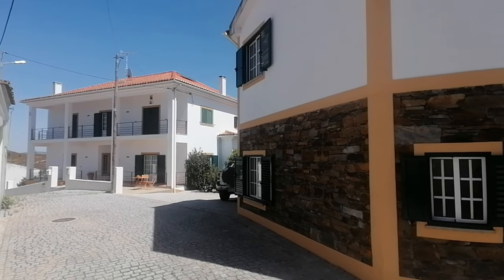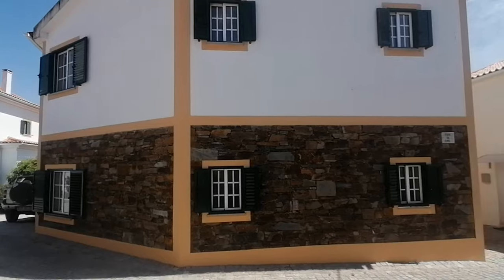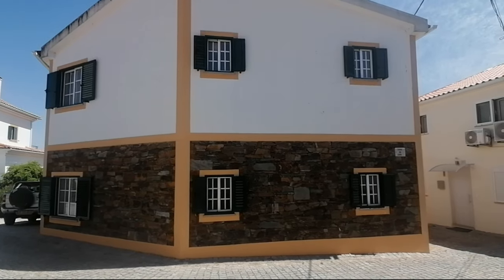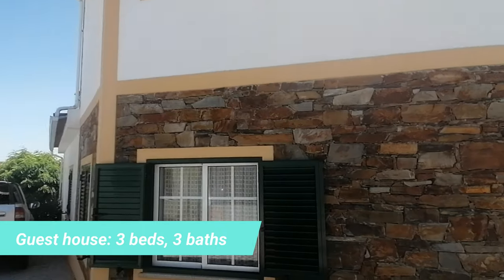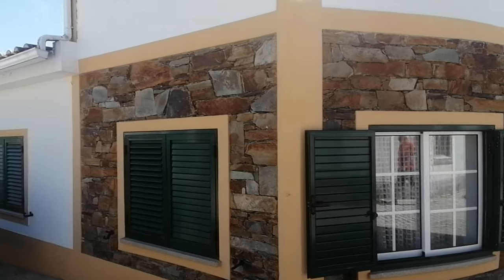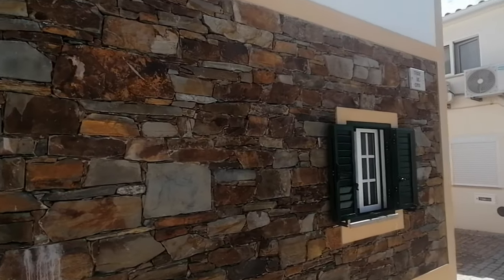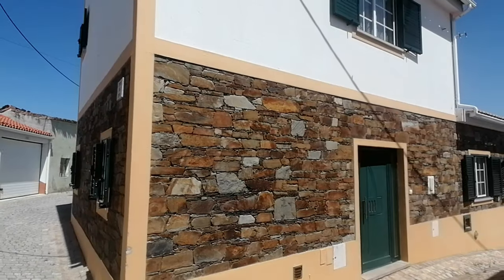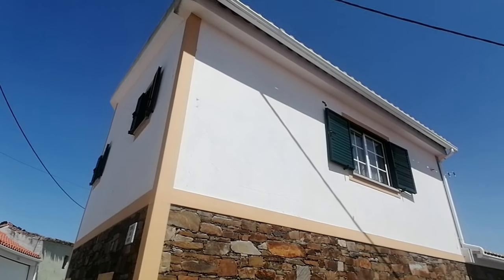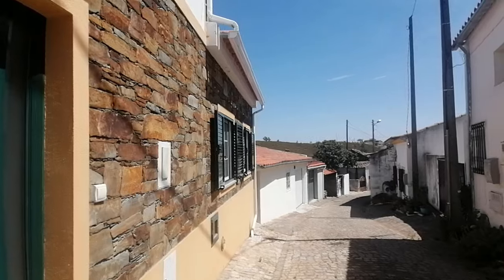I am now at the front of the property. On the left side here, you see the main building. And over here in front of me is the guest house. Just filming the outside first. I think we woke up the dog. Makes a nice corner here. Let's go inside.